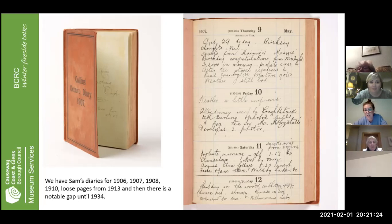They give such a fantastic insight into his life, especially those early ones, because he'll write about where he traveled to, who he visits, books that he is reading, and generally what he's up to. I'm just looking at that page there that I've put up. So you can see there, 9th of May, age 29 today. So it was his birthday. His birthday thoughts are nil. So they're just a really lovely insight into his life and what he was thinking at the time.